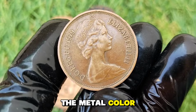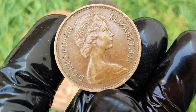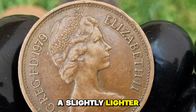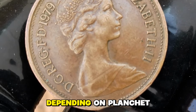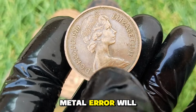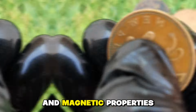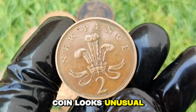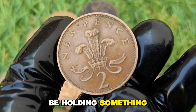The metal color also plays an important role. Some 1979 2 new pence coins appear in a slightly lighter or darker bronze tone, depending on planchet composition and strike pressure. A genuine wrong metal error will have different weight and magnetic properties compared to a regular issue. So, if your coin looks unusual, you might be holding something special.